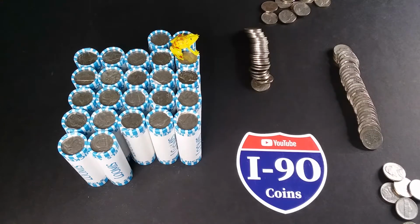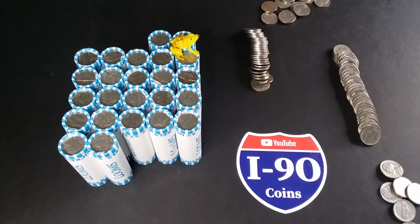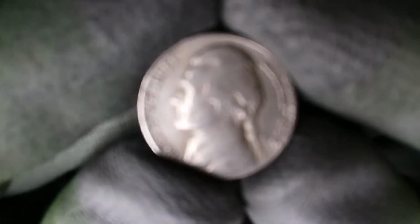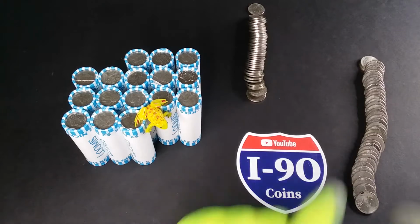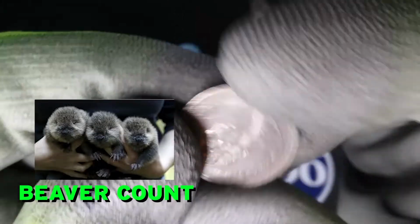In rolls 25 and 26, I got the next beaver. It is a Canadian 1994. Also, Sasha ended up finding a 1954 out of Denver. Roll 29, and we found a 1946 out of Philadelphia. Roll number 33. I set it down, and I notice we've got another Canadian. Will we have another beaver party or not? It's yet to be determined.